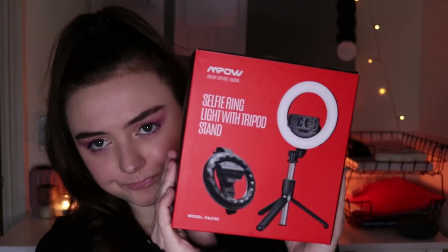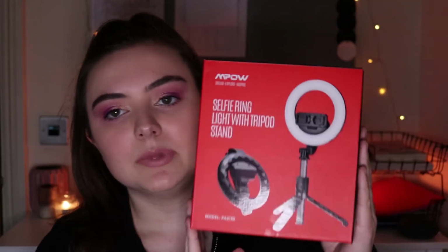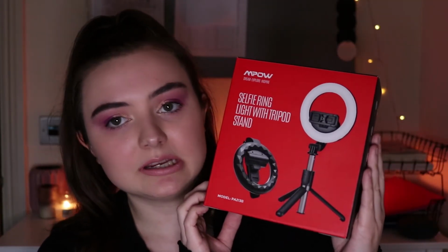Okay, so I'm currently using this product right now, but I got these off Amazon. I was looking for a ring light. I have an LED light anyway, but I hate the way it works, so I got a new one. And this is also one that you can take out vlogging for your phone cameras. I'm currently using it now, but it's on its own, not with anything, because I'm filming on my camera right now.